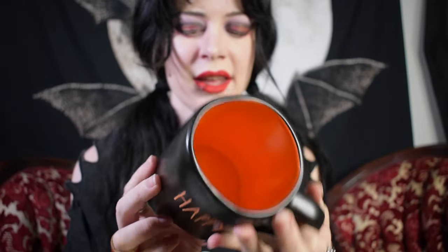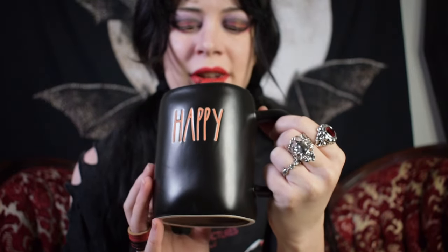Next up is this Ray Dunn mug that says Happy Halloween on it. That's orange on the inside and black on the outside. This was $5.99. There was a lot of Ray Dunn stuff this year, which is surprising because normally it gets all snatched up by those scalpers and then sold online for outrageous prices. I am not the biggest fan of Ray Dunn, but sometimes her mugs are pretty cute, and I loved how this one had Halloween on the front and was black and orange. So I am definitely excited to use this Halloween season.